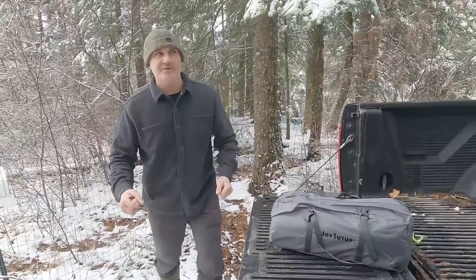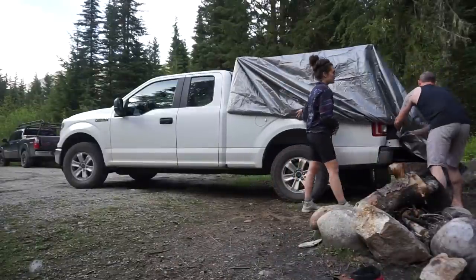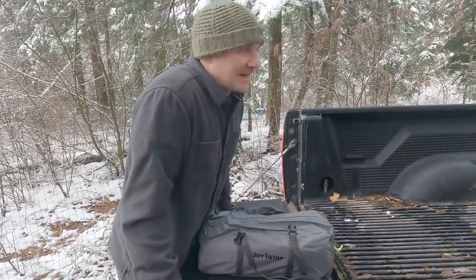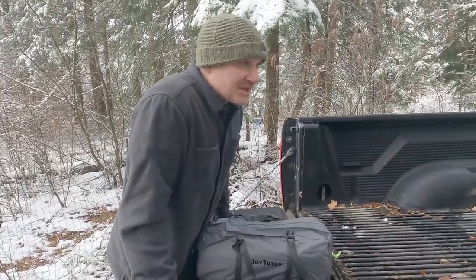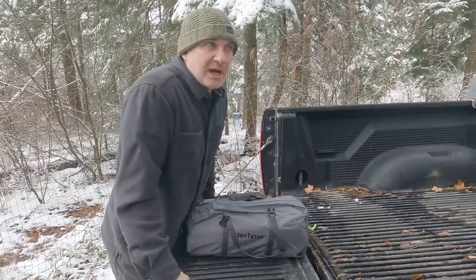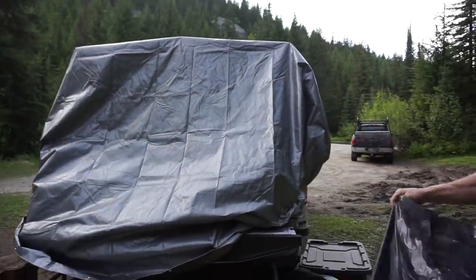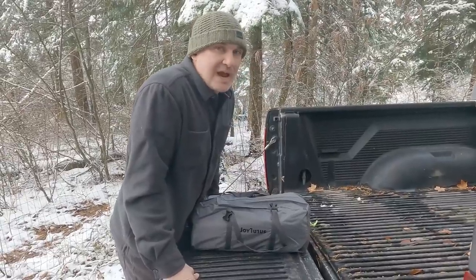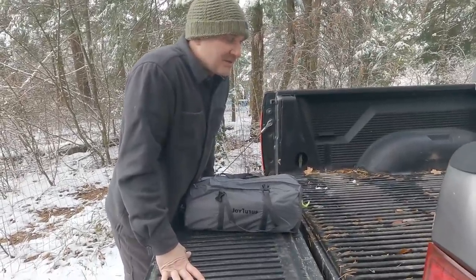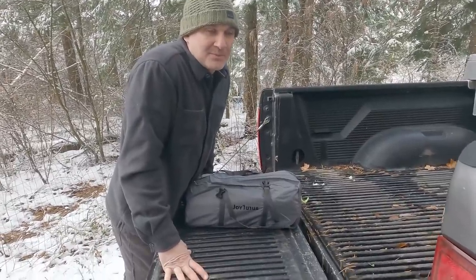So for those of you that have seen our other videos, we normally truck tent with a tarp thrown over truck racks, which worked good-ish. We thought we were being clever and cheap by just using a tarp because tarps are cheap, but we didn't factor in that we would also need to buy $300 worth of racks to put the tarp over. So now essentially we've got a $300 rack and a $20 tarp set up.